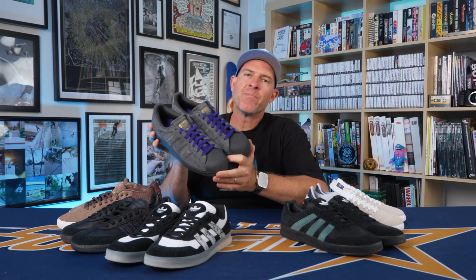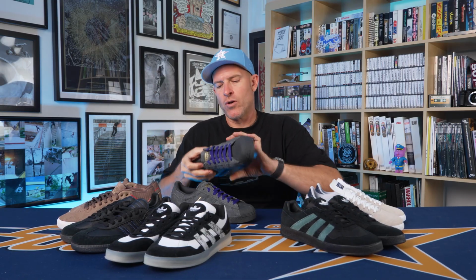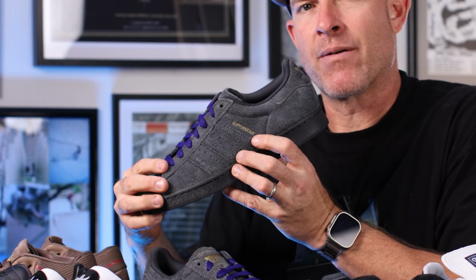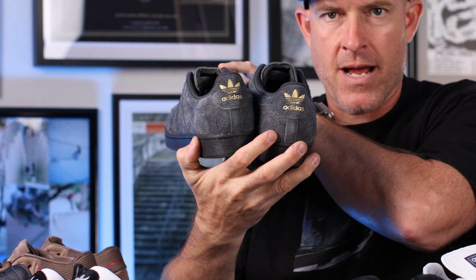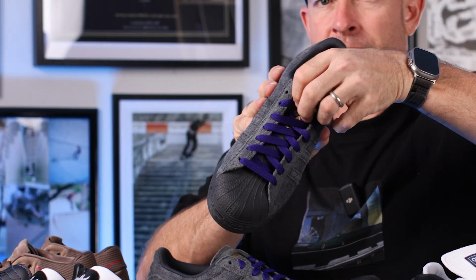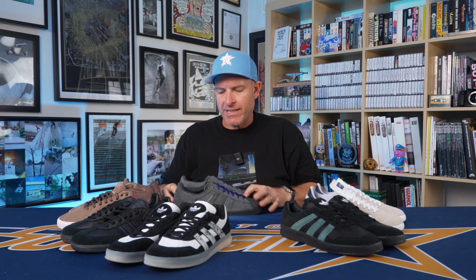Very, very sticky. It comes laced up with this purple lace. We have the gold Superstar stamped right there. You can see that right there. We have the gold tray foil right there. Check that out. Gold tray foil going on. The traditional tongue stamp right there. It's looking sick. I was just psyched on these.